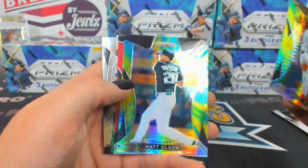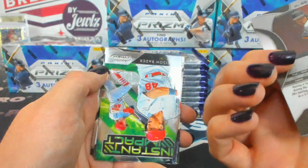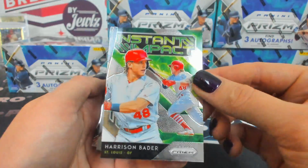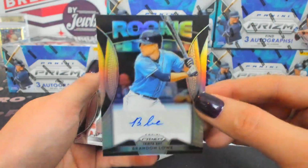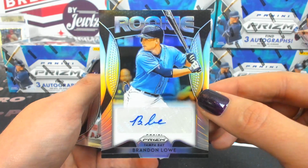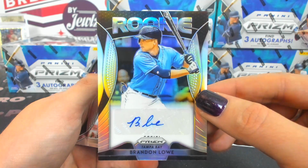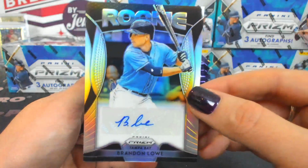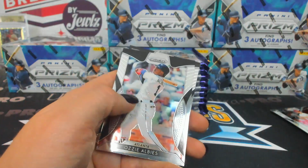See Perez and Olson, Arenado, Red, an Instant Impact Bader, and a Brandon Lowe. Someone said it was Lau. Is this the one that I got corrected on last time? I think it was. Someone said it was Lowe. Anyway, Tampa Bay, rookie autograph. Tampa Bay is Southpaw Smith.